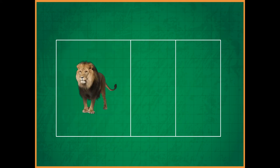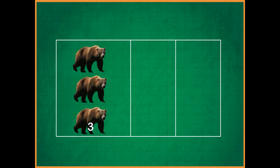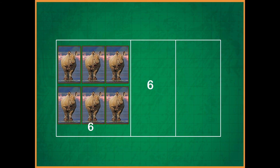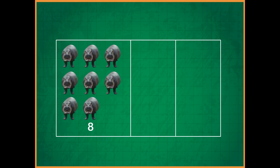Let us repeat what we saw. 1. 1 lion. 2. 2 tigers. 3. 3 bears. 4. 4 giraffes. 5. 5 zebras. 6. 6 rhinos. 7. 7 elephants. 8. 8 hippopotamus.